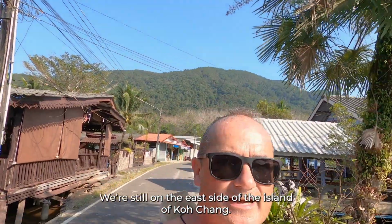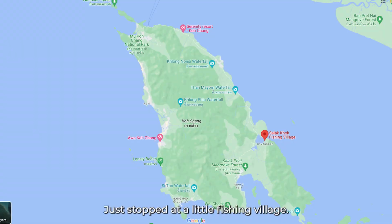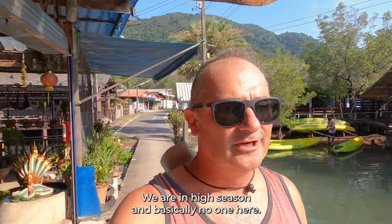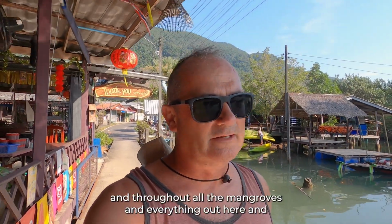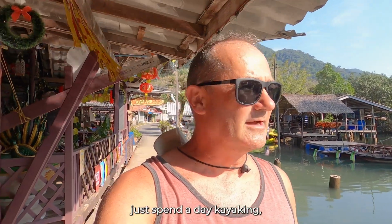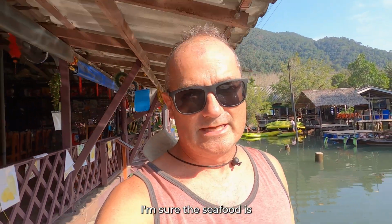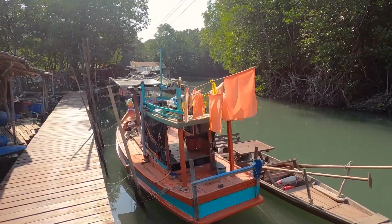We're still on the east side of the island of Koh Chang. Just stopped at a little fishing village. Pretty depressed, it's very quiet. We are in high season and basically no one here. I think people stop here and rent kayaks for the day and go out through all the mangroves and just spend a day kayaking. Looks like there's lots of rentals, a couple restaurants. I'm sure the seafood is absolutely amazing out here because it's so fresh in a fishing village.